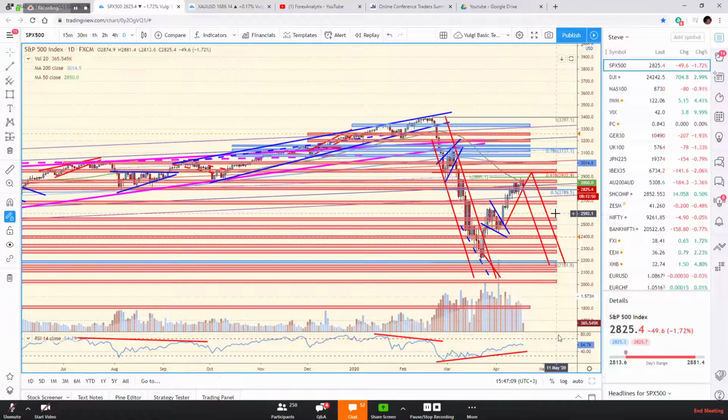So I do expect more dollar strength, but I do expect it to be rather short-lived, because I do expect that the dollar is going to suffer gravely as the consequence of having by far the most irresponsible fiscal and monetary policy among all the developed world countries.